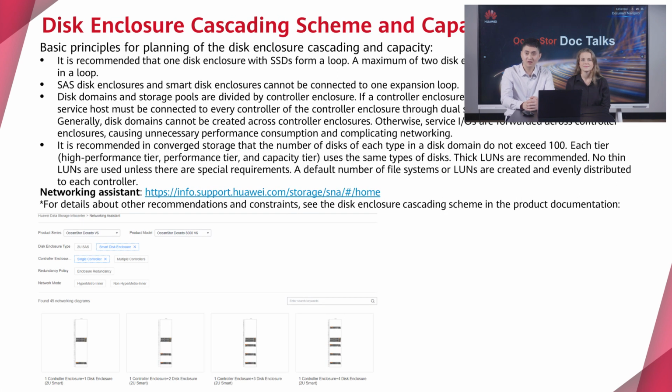There are a few basic principles to consider for the planning of the disk enclosure, cascading, and capacity. 1. It is recommended that one disk enclosure with SSDs form a loop. A maximum of 2 disk enclosures with SSDs can be cascaded in a loop. Number 2. Such disk enclosures and smart disk enclosures cannot be connected to one expansion loop.